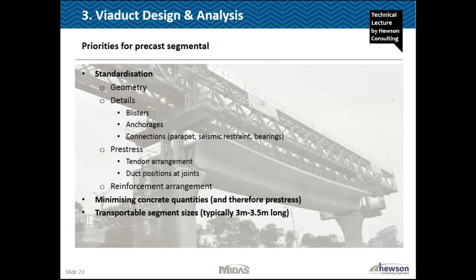So for precast segmental, the priorities then are standardization. You want to be able to do the same thing again and again and again. That enables you to build up quality, but it also enables you to use the same molds for as many segments as possible. So we're looking at standardized geometry as much as possible. We're looking to standardize details like blisters, anchorages, connections, and to standardize the pre-stress in terms of tendon arrangements and duct positions, particularly the duct positions at the joints, because those affect the mold used to cast the segments. And we're looking to standardize reinforcement arrangement.